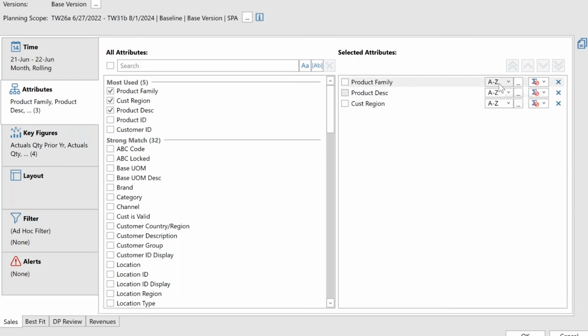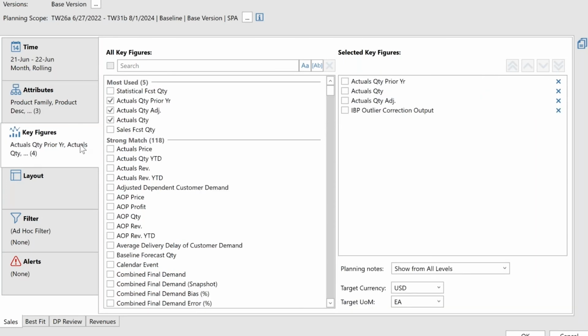Here's the A to Z functionality. So I want to see it A to Z, Z to A, etc. You can do subtotals, so similar to some of the Excel functionality that you're probably used to. And then your key figures. So we've got quite a bit in here. This is our demo environment, but all of these would be based on the customizations that took place on top of the out-of-the-box IBP implementation.